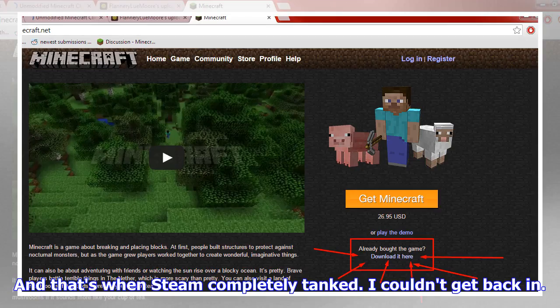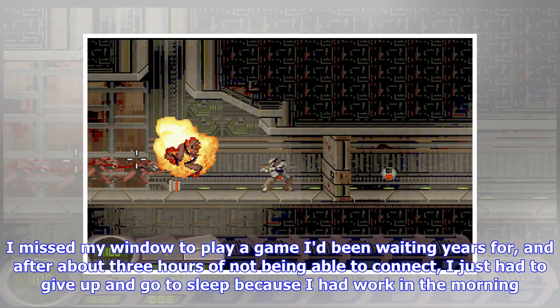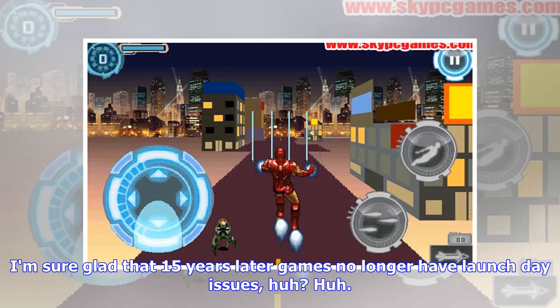And that's when Steam completely tanked. I couldn't get back in. I missed my window to play a game I'd been waiting years for, and after about 3 hours of not being able to connect, I just had to give up and go to sleep because I had work in the morning. I'm sure glad that 15 years later games no longer have launch day issues.